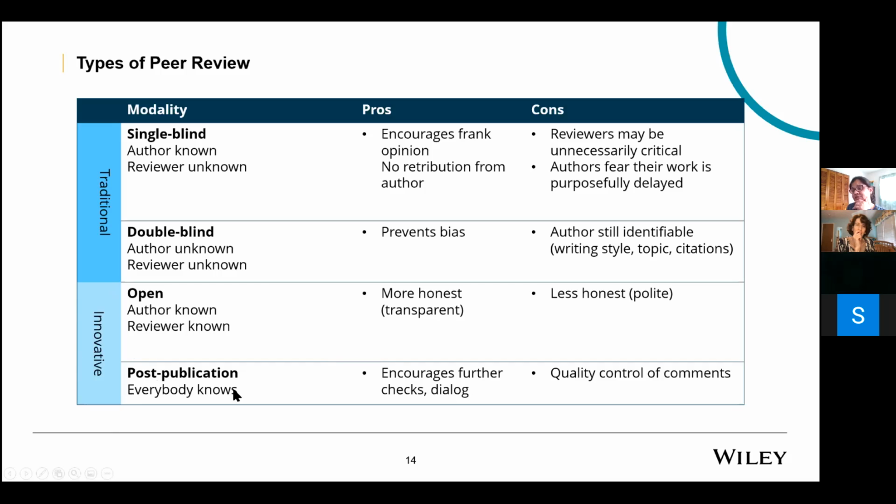And post-publication is a new one again. F1000 is one of the best examples, where it's mostly post-publication. And these post-publication peer review models emerge from the concept of perceived impact. The thought process is that a single editor and 2 or 3 reviewers cannot and should not determine the impact of a paper and the interest in it in a community. So all these different innovative models stem from the systemic problems that exist in the research environment today.